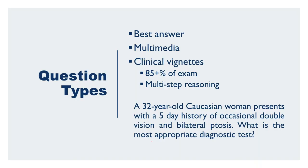All right, great. So let's talk about the question types. On the USMLE, there's really only one question type, and that's the single best answer. That means there'll be a case vignette or stem with a number of choices, and you're going to choose the best of those choices. There are no negative phrase questions. There are no multiple choice questions, or what are called K-type questions.